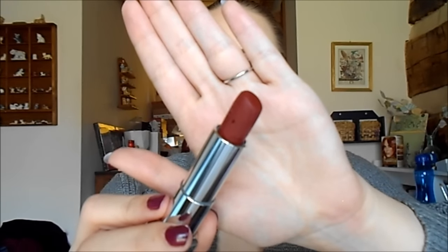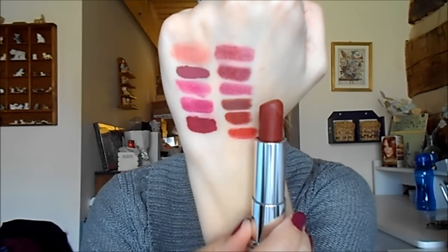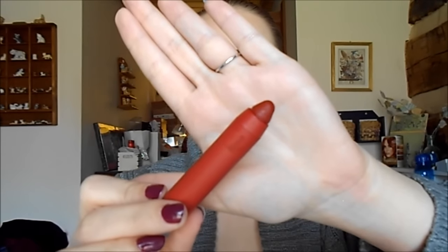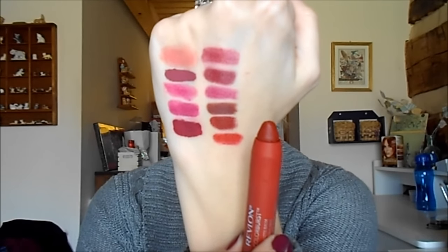Next, I have a Maybelline Creamy Matte Lipstick in the shade Divine Wine, and that would be this fifth swatch. Lastly, I have a Revlon Colorburst Matte Balm in the shade Standout, and that would be the bottom swatch. Lastly, I'm going to be talking about nail polish.